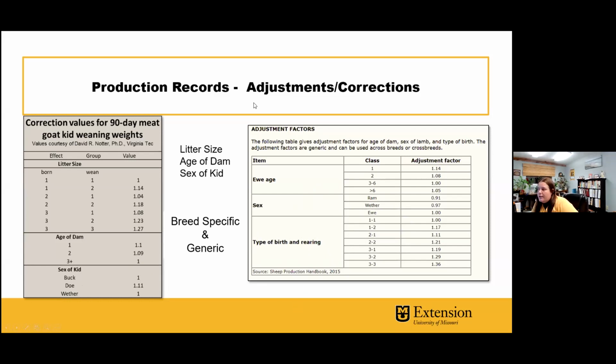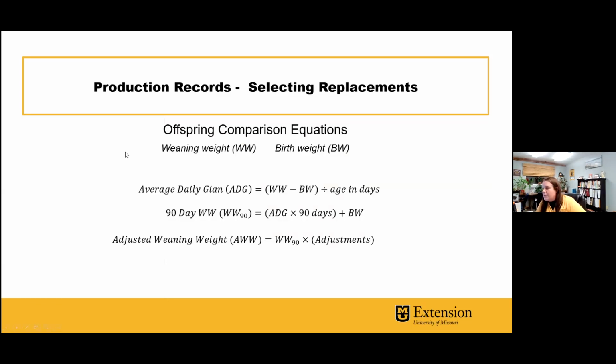Keep in mind that the adjustments or corrections, they are generic ones. The 2 on the screen are generic ones. And then there are breed specific ones. I can't think of any now. I think Katahdins have a breed specific one, if I remember right, on the sheep. They have some breed specific adjustment factors. And then, EPDs on our cattle are kind of a similar type thing, right?